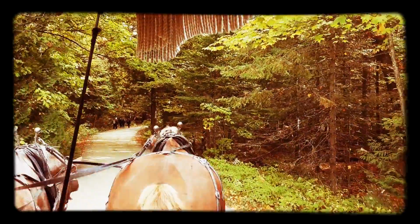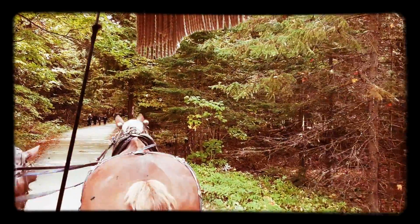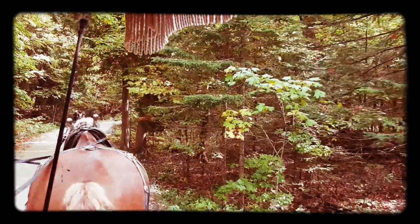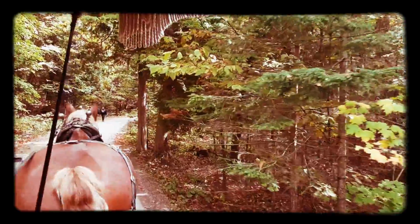All right, so when trees fall here, they don't cut them up for firewood. They don't clear out the paths. They just let them naturally deteriorate into the ground. That way it adds more nutrients to the topsoil.